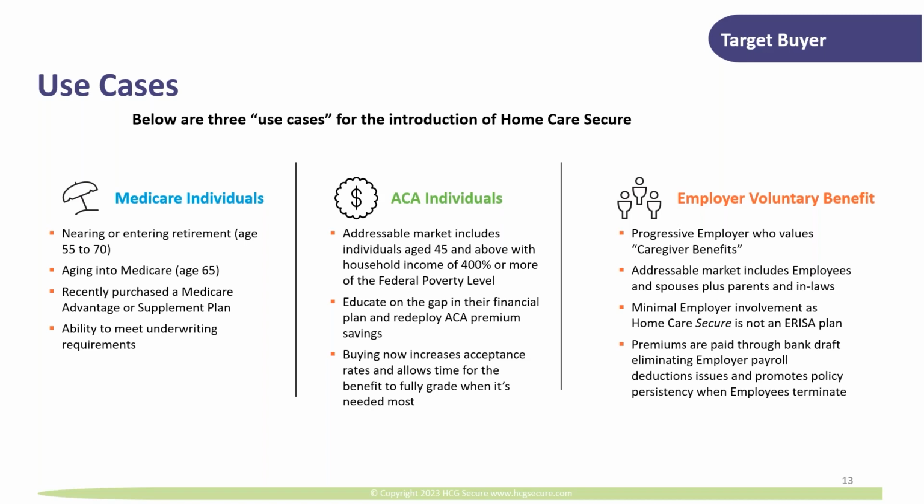So let's take a look at each perspective. From the employer's perspective, not only are they offering a valuable caregiver benefit, it's not administratively burdensome. And what I mean by that is because Home Care Secure is not an ERISA plan, there are no Form 5500s to file with the Labor Department, no summary annual reports to complete and disseminate, no discrimination testing, no minimum participation requirements. And because premiums are paid with bank draft, either checking or savings, there are no payroll deductions to worry about and no one to notify should an employee terminate.